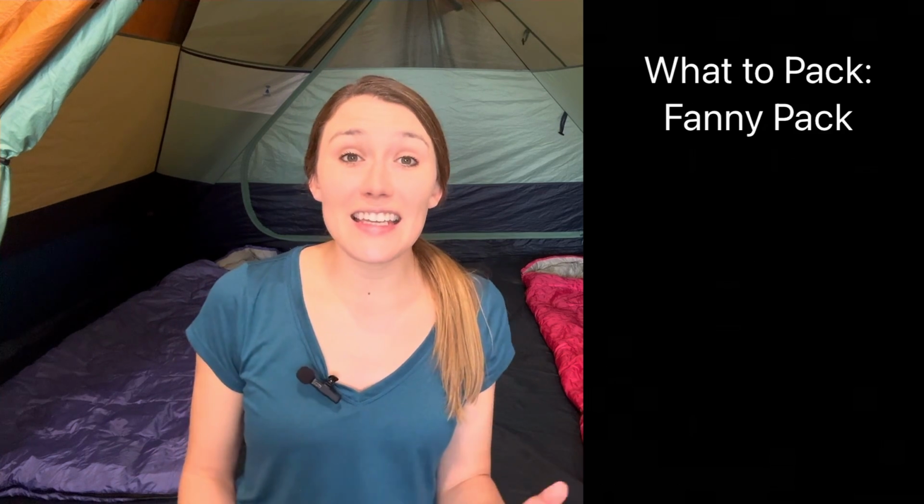What to actually pack? As far as going into the caves, I recommend that you bring either a really small backpack or a fanny pack. My preference is actually a fanny pack because it's not going to limit you as you're crawling around, and the backpack can be one more thing to drag around.